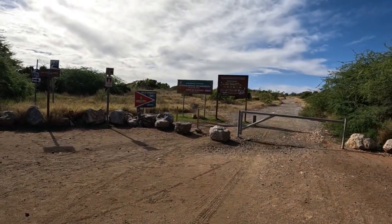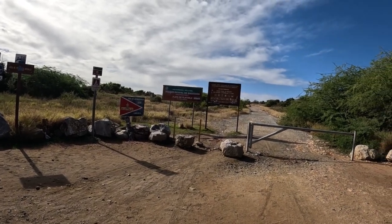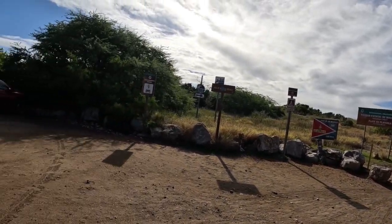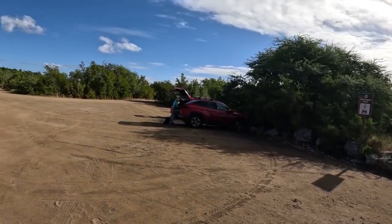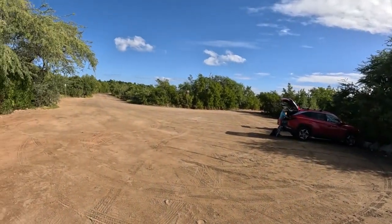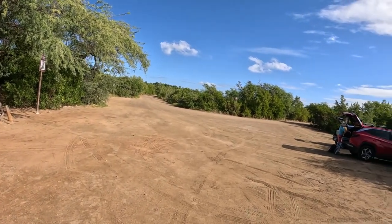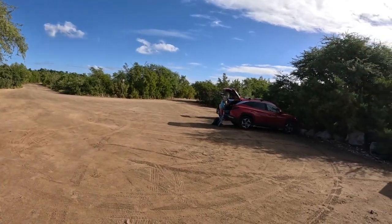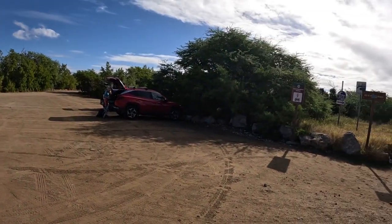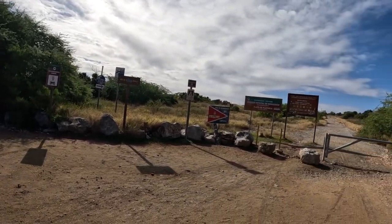Here it is, the faro de Los Morrillos, 1882. But we're like one of the first people here. The gate doesn't open until 9 a.m. We got here about 9:35. You'll hear that the road is rough. There's one little part that you can get by in an SUV. So it's not that bad. You sort of got wiped out in Fiona.